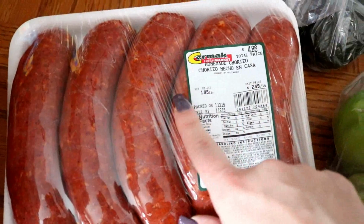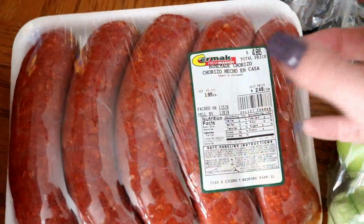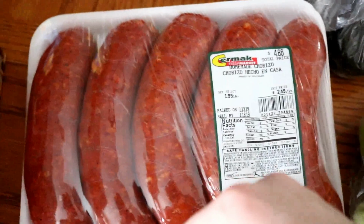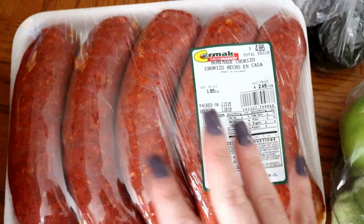And I always choose to do like a fresh homemade chorizo because if you get like the Supremo one or whatever, those actually have a ton of carbs in them because of whatever they pack in them to preserve it. So be careful. If you can get like a fresh one from your market, I would always opt for that.